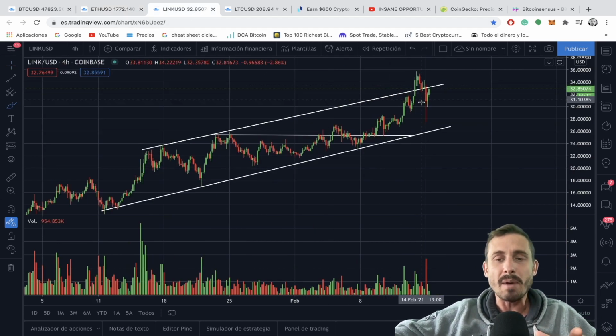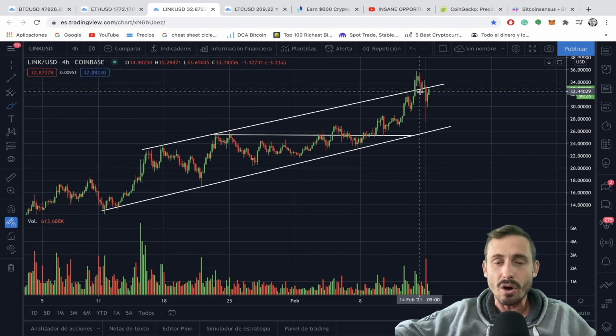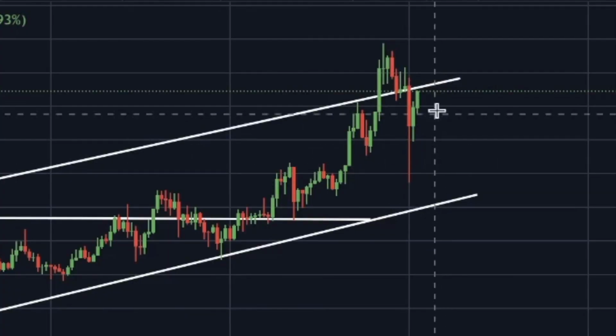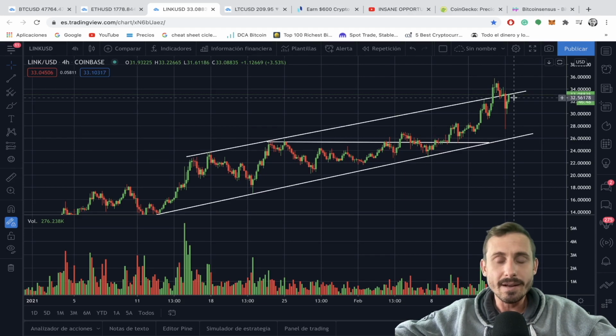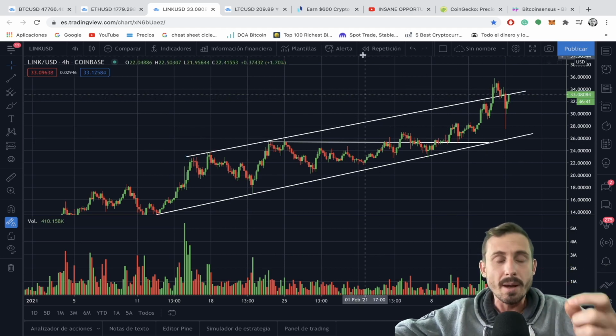We can see we fell back in the channel. Are we going to go above it again? We can see this support did not hold nicely from this ascending channel, but it looks like we've had a nice bounce and we want to get above it right away. I will be sharing with you guys why we did have a nice bounce around the $28 range here for the Link US dollar pair, and if we get above this resistance of the channel around the 33.5 levels with a lot of volume, there's going to be a great buying opportunity.